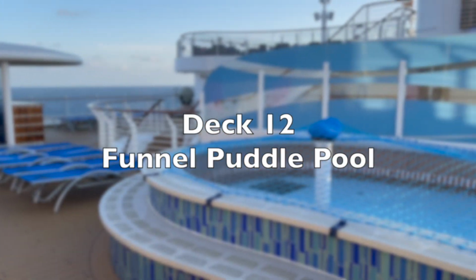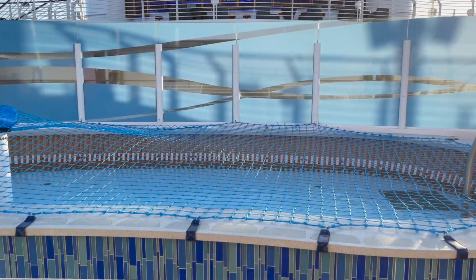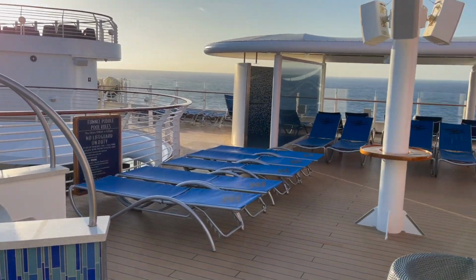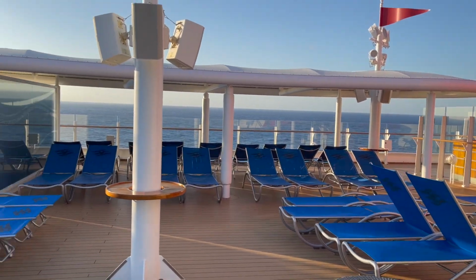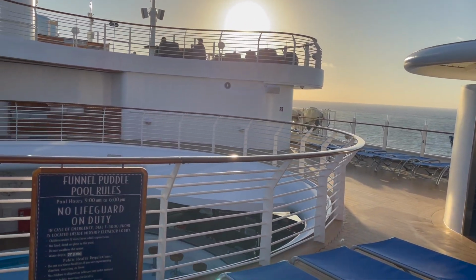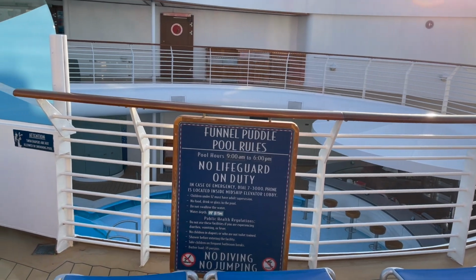This is deck 12. It's up above the adult area. There's a little pool back here, lots more chairs back here to just sit and relax. This is called the Funnel Puddle Pool.